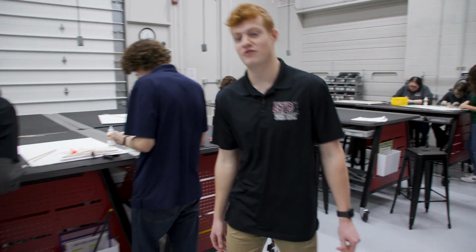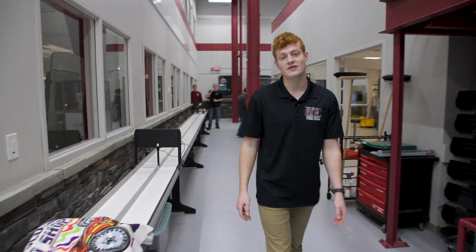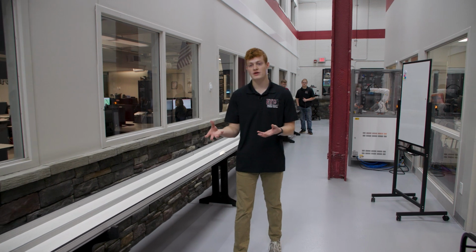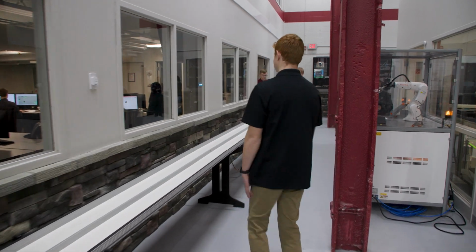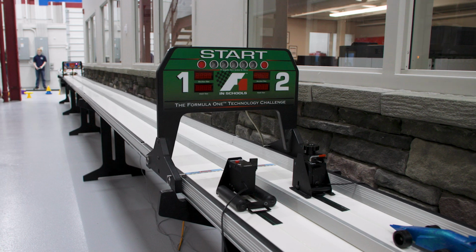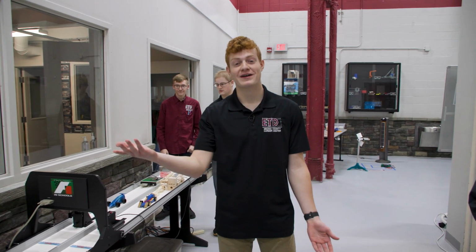Then next, we have our F1 track. So this is the project that we do at the end of junior year because it encompasses everything we learn. So it takes CAD, CAM, and CNC to take a balsa wood block and turn it into an F1 car, that we then shoot down this track and race them in our class in a competition, which we're going to see right now. It's a lot of fun. So that's our back lab at F1 track.